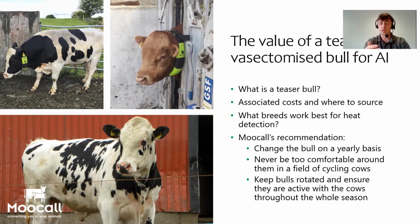This makes the bull infertile, and he cannot impregnate the cows, but he still can pick up on heat activity. So it is one of the most, if not the most, effective ways to detect cows in heat today. Cost-wise, a vasectomy can range anywhere from 90 to 100 euro in Ireland, depending on your local vet's fees. And the procedure should not be conducted until at least 5 to 6 weeks before your breeding program is starting.